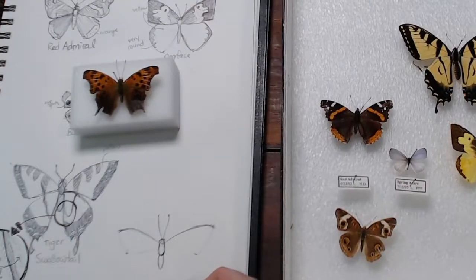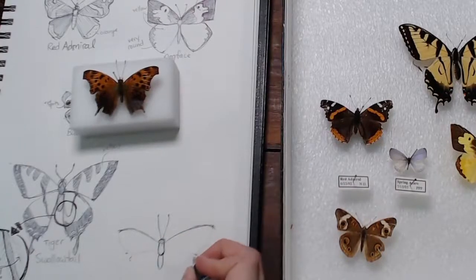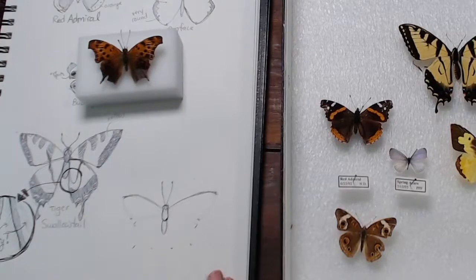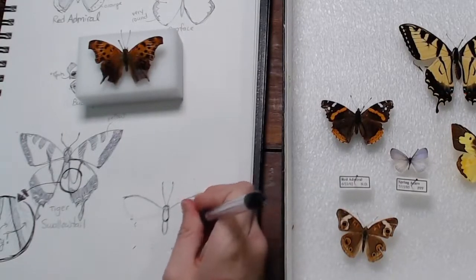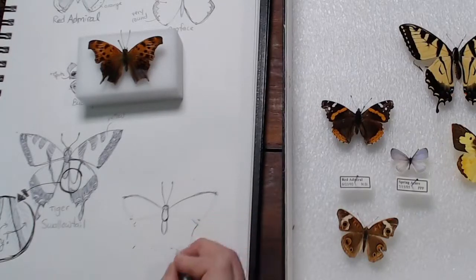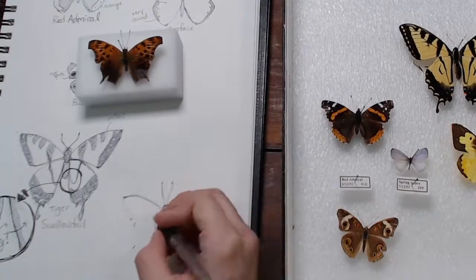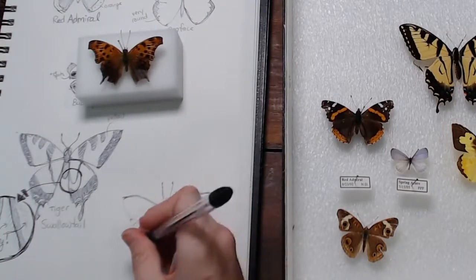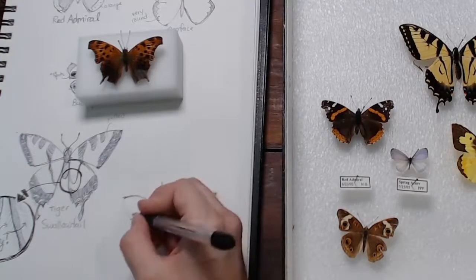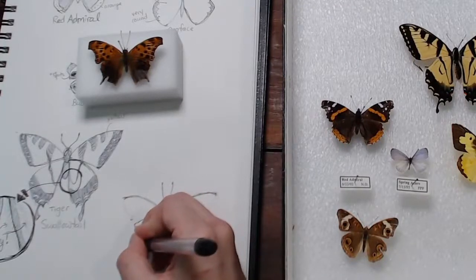So there's that. There's the tip that sticks out quite a bit, and then it folds in up here. So I've sketched in my little dots, and I'm just going to attempt to fill in the blank there. And this time I will go ahead and make the shape kind of like it is on the butterfly. Tucks in up here, and then goes down to this little tail.